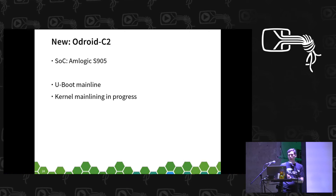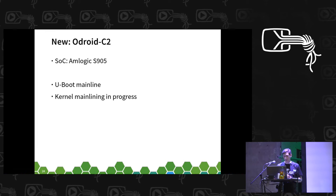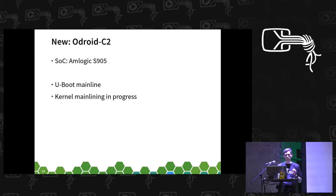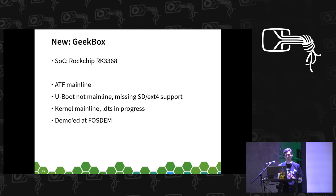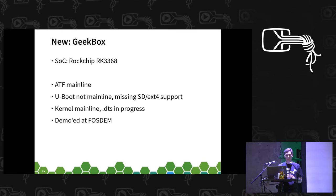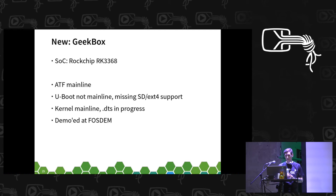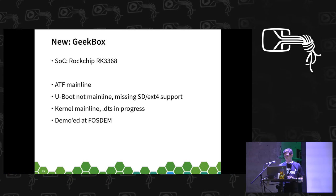At FOSDEM, I showed the Geekbox board with a Rockchip 64-bit SoC. By now, the ARM Trusted Firmware for that one is mainline. U-Boot, unfortunately, is not yet mainline, which makes it a little hard to boot openSUSE kernels, but it is possible to boot at least the mainline Linux Next kernel, and it should probably be possible to build the kernel head and to make the kernel head work on that one.